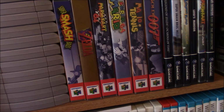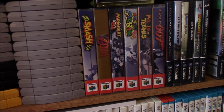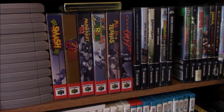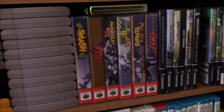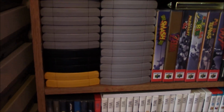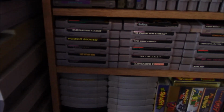Coming over here, this is when I used to collect N64 games. These are the ones that I always vowed never to give away, period, because those are the ones I would always keep. So I got them complete with manual in the aftermarket case. These are all my games. I'm not going to pull them all out. There's quite a few good games in there. I might pull them out at another episode.